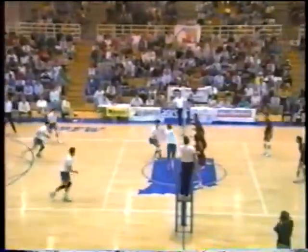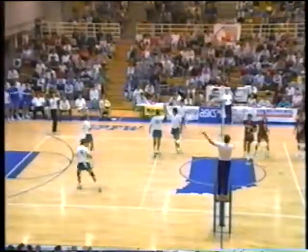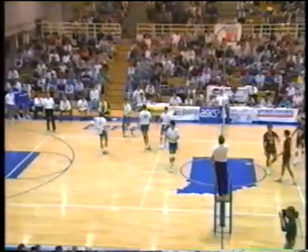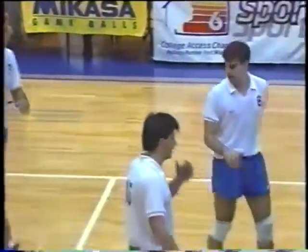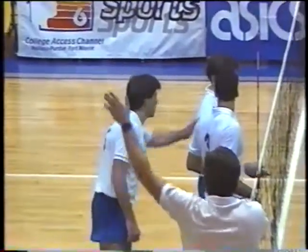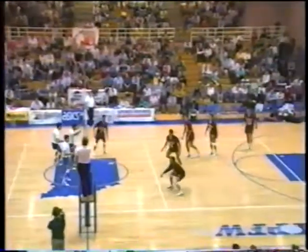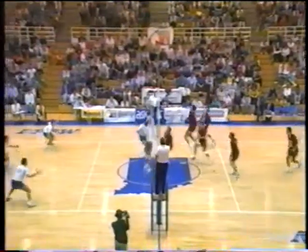That gives USC the lead, 9-8. And Pat Ivy goes back to serve. He goes out to Norman Almodovar. Off the block and out of bounds. Side out. Looning back to serve for the Mastodons. Second option to Brian Ivy.